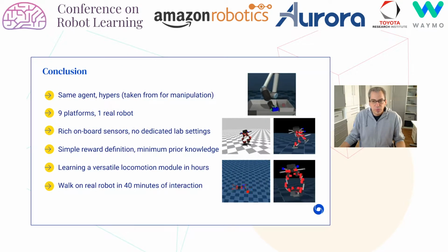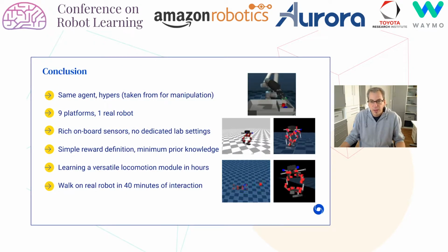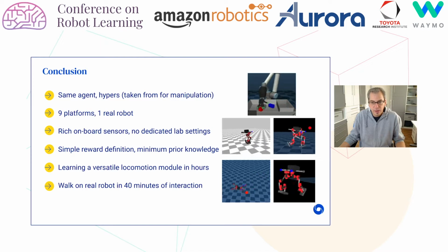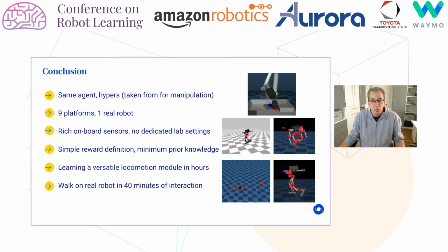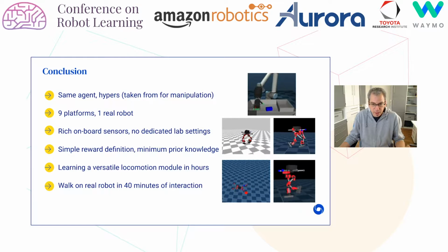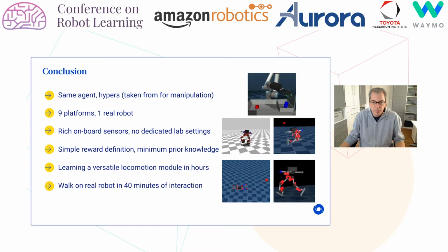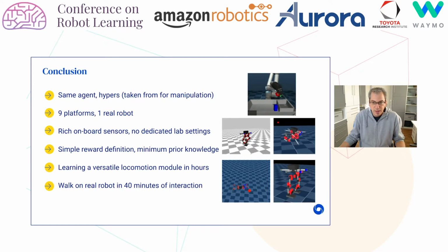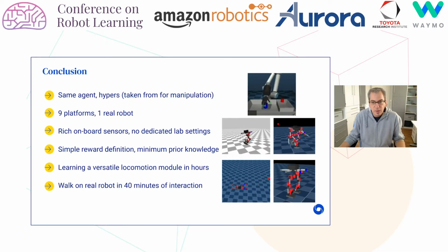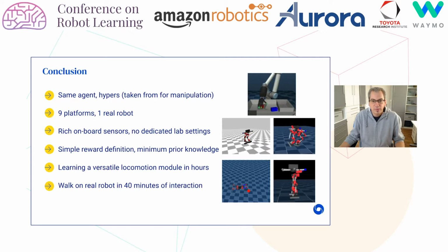As a conclusion, in this work we showed that we can learn diverse locomotion skills from scratch and only based on onboard sensors with the same agent, hyperparameters and reward schemes over a set of 9 different simulated and 1 real robot. Especially by using a multitask reinforcement learning approach, we can learn for all of the platforms a versatile locomotion module in a very data-efficient way that is able to solve complex tasks and learns to walk on a real quadruped robot in only 40 minutes of interaction.